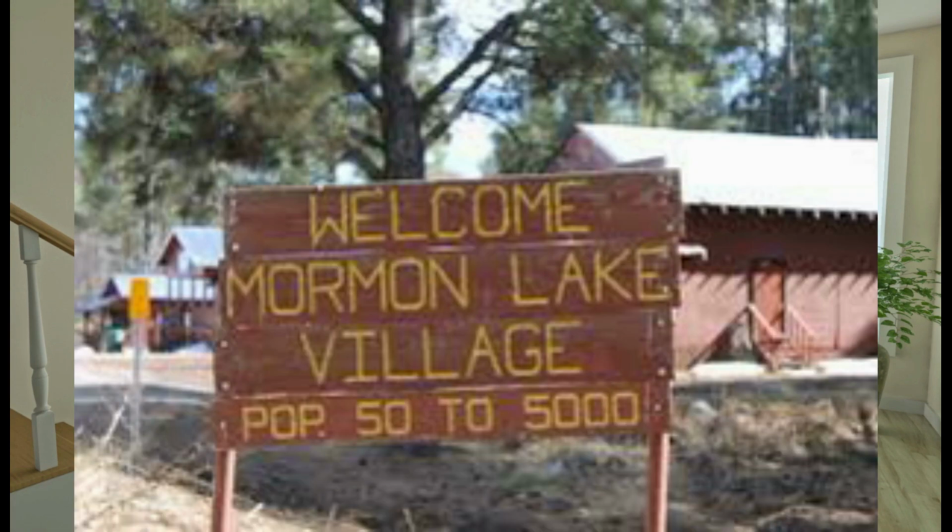neighbors, and it's way less expensive to buy a cabin in Stoneman Lake, say, than the places near Flagstaff, like Munns Park, even less expensive than Mormon Lake, and yet you do have that wilderness cabin-y feeling. So that's one thing nice.